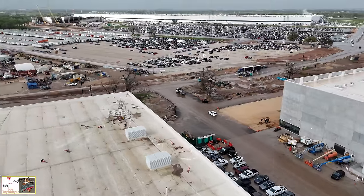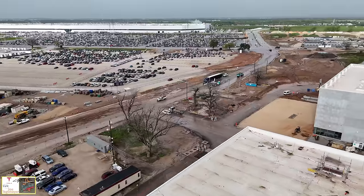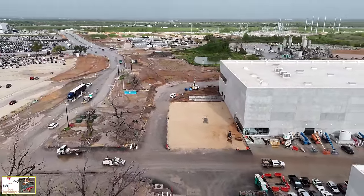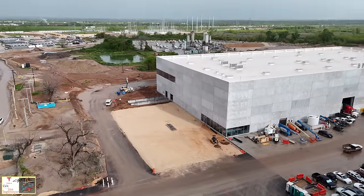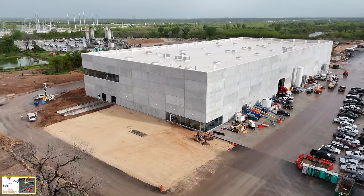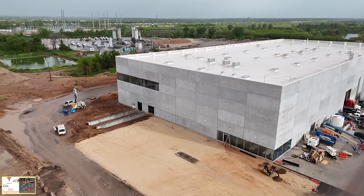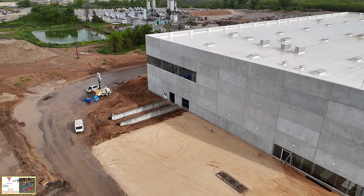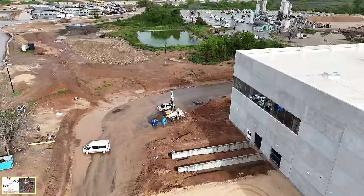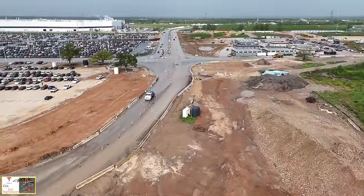As I fly around looking back towards Giga Texas and on top of the cathode building, I'm going to give you a good look at this south end of the die shop. The glassed enclosure is the entrance. They've been working on the doors in the center of the screen. Of course, the ground is being prepared with geotextile membranes and fill dirt for either concrete or asphalt. And the two parallel walls, these retaining walls, are part of the receiving door ramp that is being constructed right now.